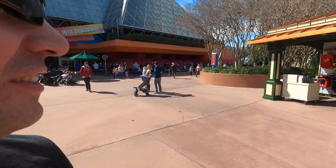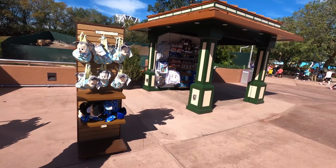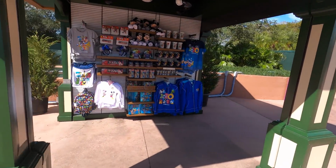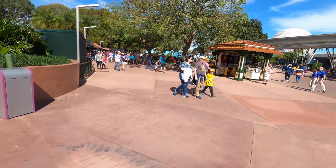Now you may recall before the Festival of the Arts began, we were wondering what these kiosks would be used for, and I took a guess and I said merchandise, and we were right. Take a look. They are here, more merchandise. Well, you know, there's a lot of other construction at Epcot, so it makes a lot of sense. There'd be extra spots for merchandise all around here.